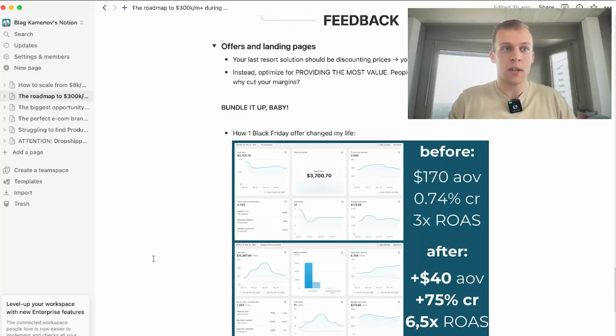Next step is offers, and most people get this completely wrong because when they think of offers, they just think of, oh, I need to discount my prices and offer a better deal than anybody else. But that's actually not the case. Like, your last resort solution should be discounting prices because your margin will die. Instead, you should ask yourself, how can I provide the most value to the marketplace? Because people are willing to spend anyways. So why cut your margins? Just provide more value. And the best way to provide more value is to make bundles.